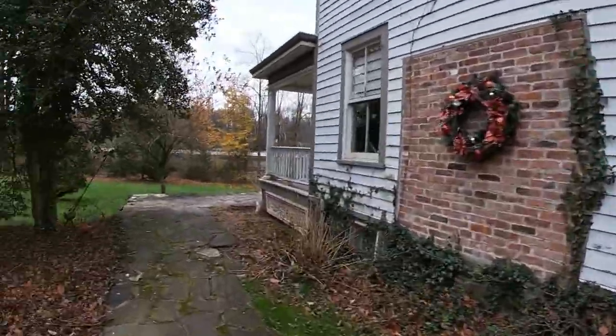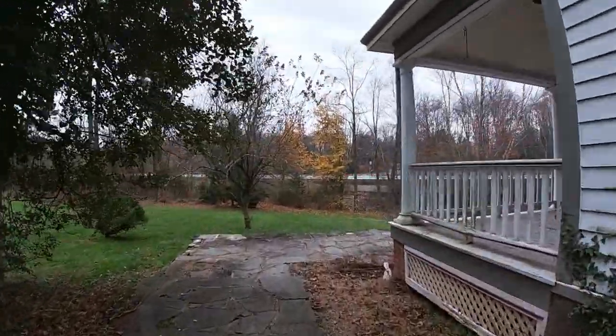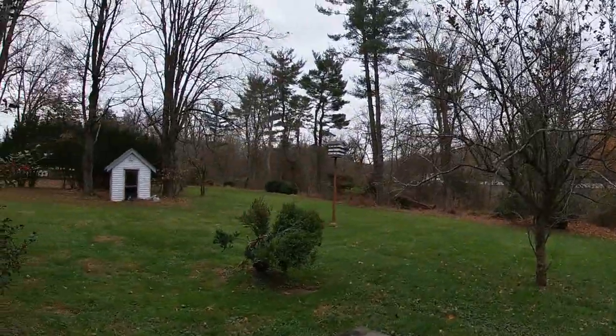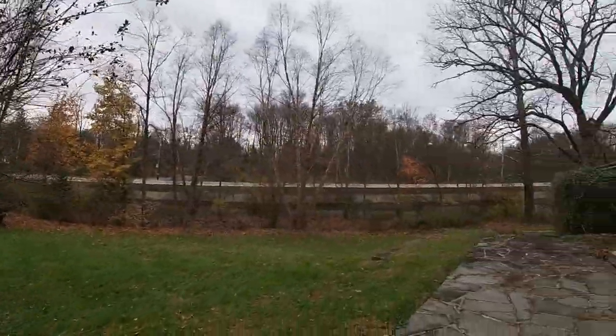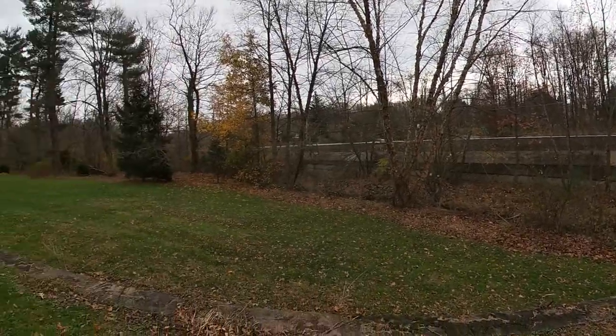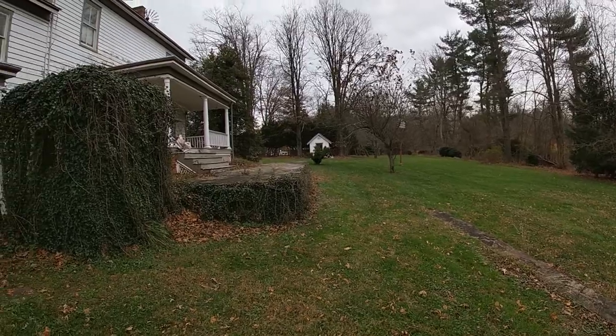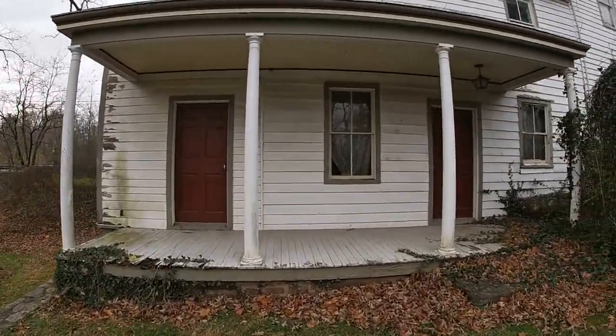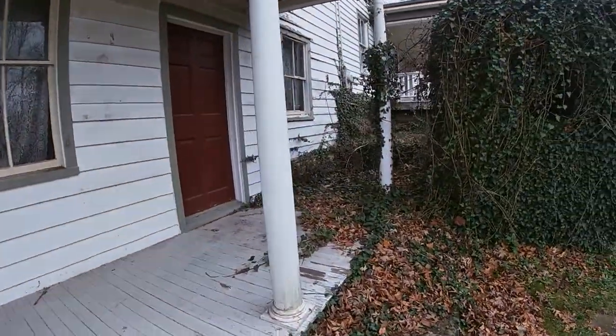While it is a corner lot, it's not a perfect right angle in the corner. The lot is level. Down adjacent to 31, there is a drainage ditch. Lower porch.